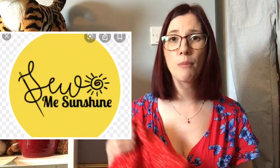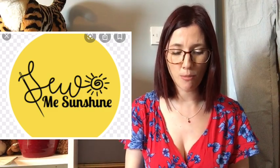So the first one is favourite fabric, which was so hard to choose because all the fabrics I've got in my fabric collection are favourites. You know, I buy fabric, I think it's a separate hobby to sewing, but I absolutely adore all of the fabrics that I've got in my collection. So I've cheated a little bit and I've chosen two. I hope that's okay. And the reason I've chosen these two is because I'm obsessed with polka dot at the moment, and one of them I've already shared. They're both from Sew Me Sunshine. These are both polka dots.